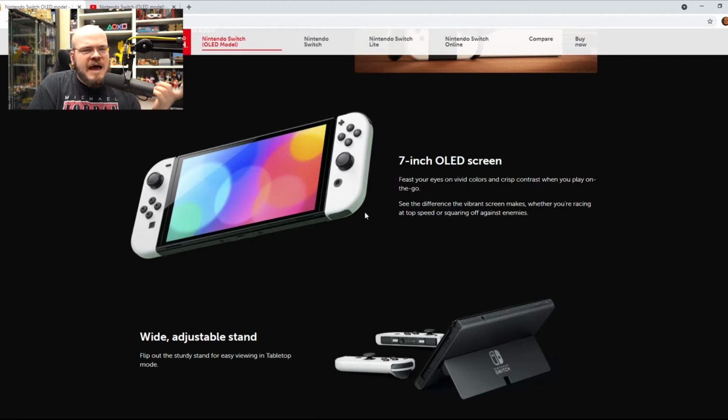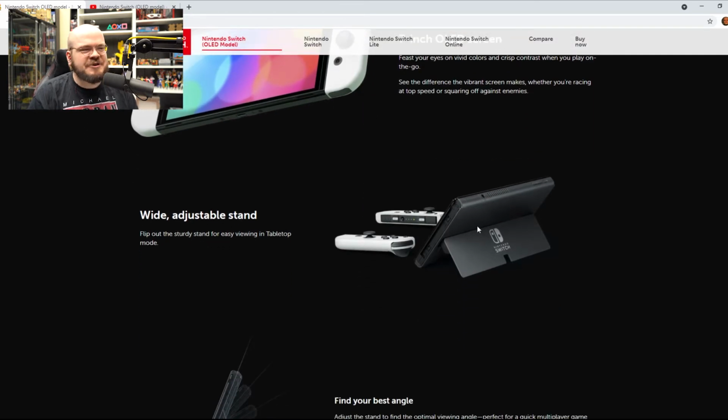The OLED panel on the original PS Vita still makes games on that look great. Like, it's such a high quality bit of kit. But I don't know if it's going to be worth upgrading for. The wide adjustable stand. Everyone loves the wide adjustable stand. The stand on the Switch, as it stands, is just rotten. I mean, I have my launch Switch here, and this little thing just feels so flimsy and like it's going to break all the time.